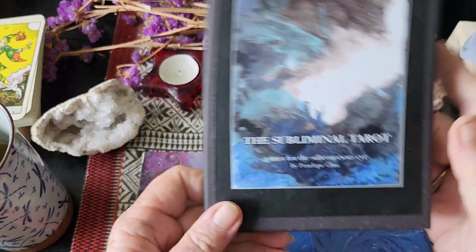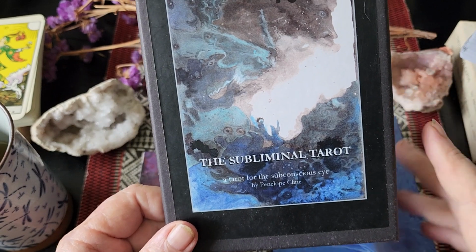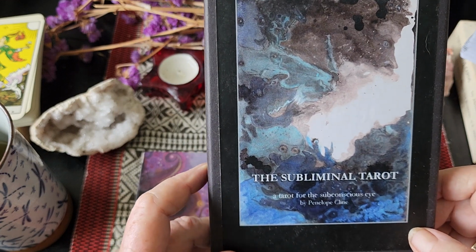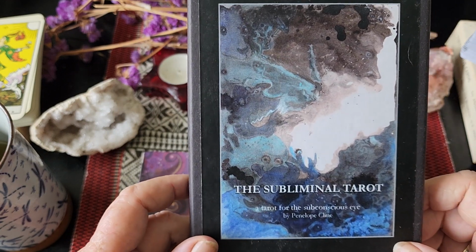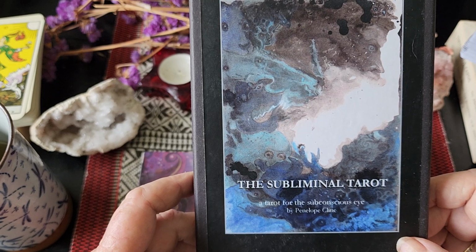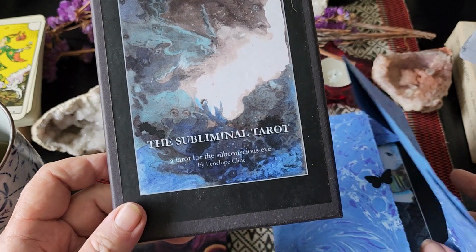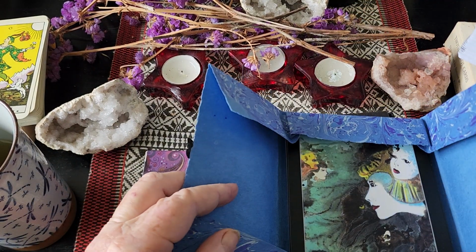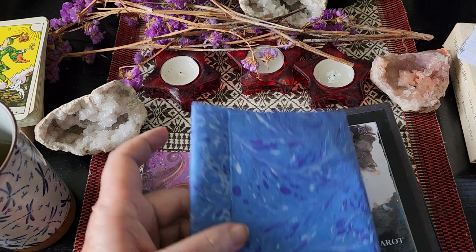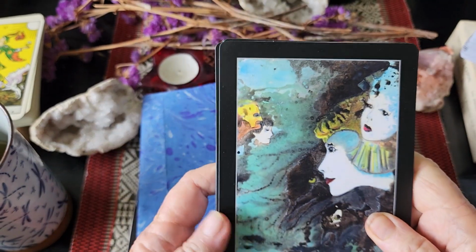This is the Subliminal Tarot. And I don't think too many people would have this one in their collection because there's only so many created. This is by Penelope Klein, who created a number of artistic decks that are now in print at Make Playing Cards, I think, like the Pen Tarot and I forget the other one. I know I was after it for a long time, but I have this one. So this one, it's just majors only. Comes in this handmade paper. Beautiful paper. And I got this from Pen herself.